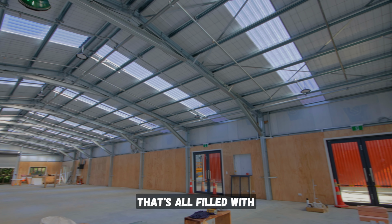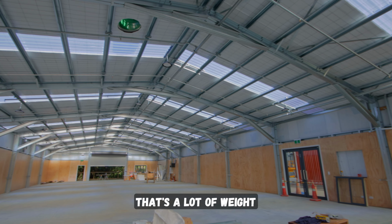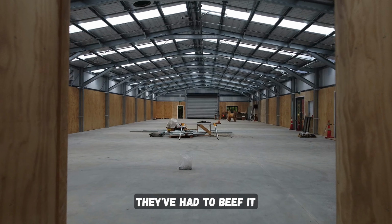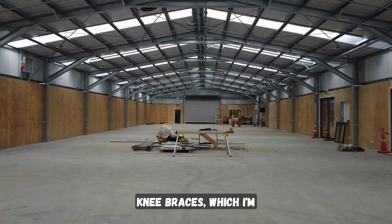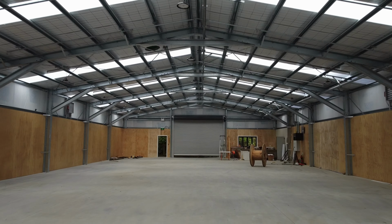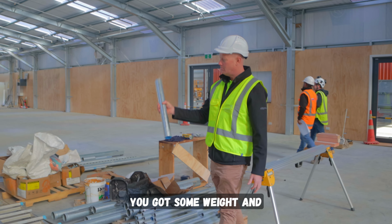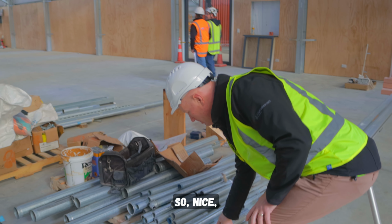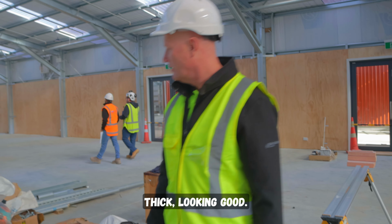But you think about when that's all filled with water, you can imagine that's a lot of weight pulling down on that roof, so you can see why they've had to beef it up in certain ways. You've got some biggish knee braces, which I'm sure is contributing to a lot of that taking the load. That's it, eh? You got some weight, and this is just in the little one here. So yeah, thick walls, nice, thick, looking good.